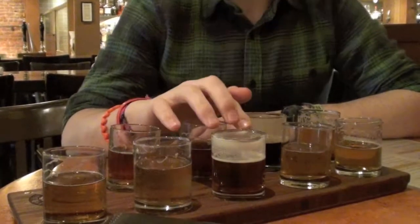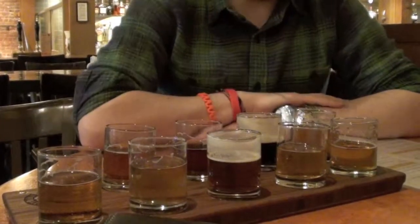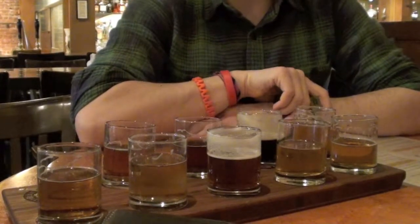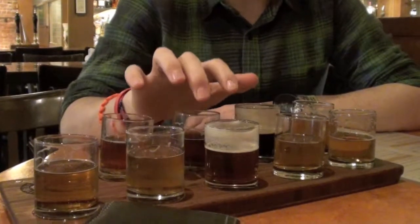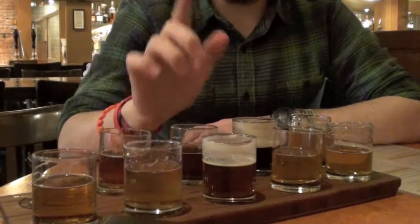The ESB, you cannot deny it. It's a good example of an English-style ESB too. It's not my sort of beer, but I can see it's done the job very well. I'm probably going to give that an 8 actually. It's a pretty good example of an English-style beer. Loving the fact they did it with nitrogen.